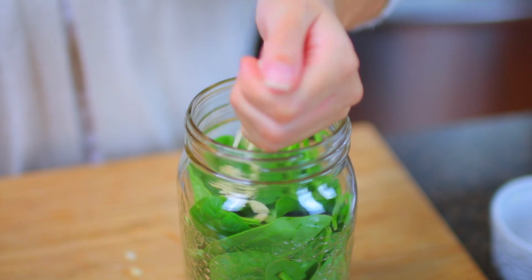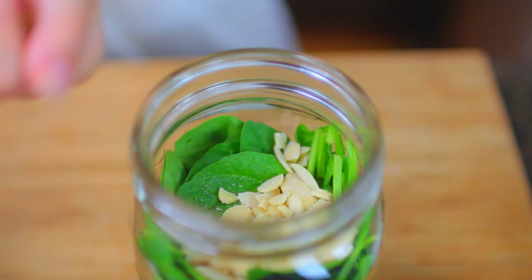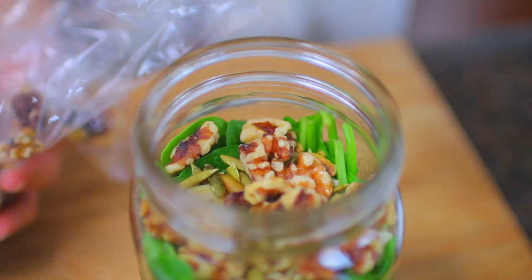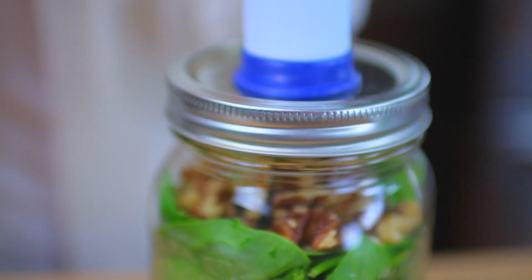One of my favorite ways to add texture and crunch to salads is by adding nuts. So I'm adding some slivered almonds, some pumpkin seeds, and some walnuts. And just like the spinach, you want to keep the nuts away from moisture. I learned this really great trick from Michelle Money's channel on how to preserve your mason jar salads.